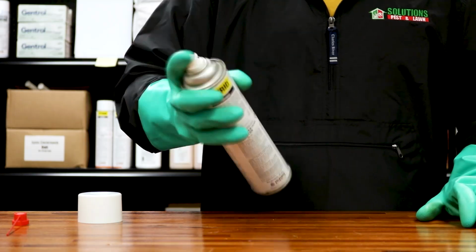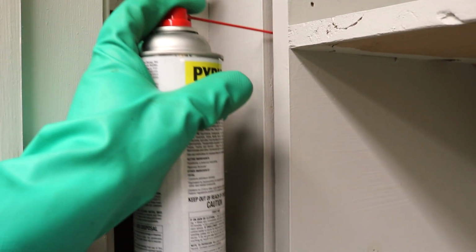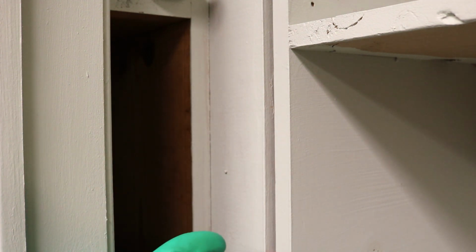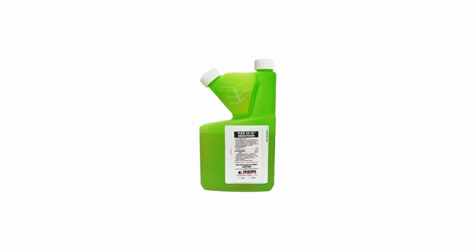Shake the can, and spray along the lengths of any cracks and crevices in your pantry where cigarette beetles could be hiding. When treating cracks and crevices, you just want to spray in quick bursts, usually about 1 second of spray per foot. Pyrid does not leave a residual, but it is an excellent contact spray with a powerful knockdown and quick kill. Next, apply Flex 1010.